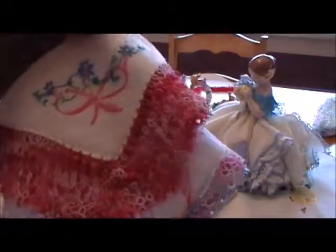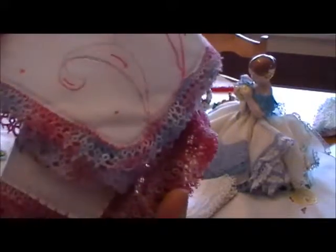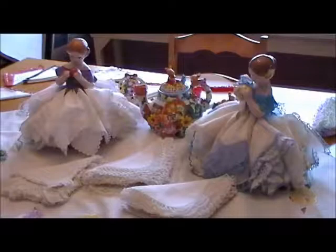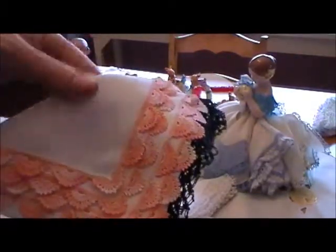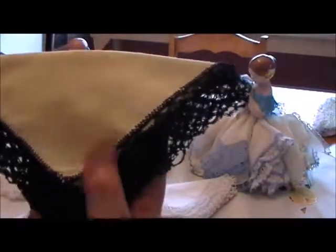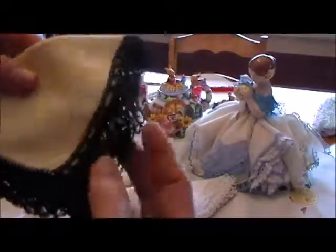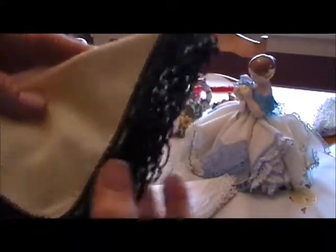Here are some varieties that are tatted. That's a very wide tat on an embroidered hanky. There's another one that is on an embroidered hanky. A lot of them come on different kinds of, most of them are on linen. You'll see a lot on linen. There's some colored linen. Look at that. That is a black crochet, very, very thin crochet on a yellow hanky.